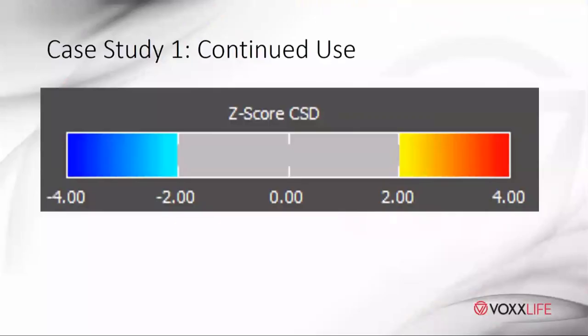So we decided to do another study, right? This is exciting because now we're studying the long-term effect of using this product. Once we have a bunch of people that we've done this with already, once we get to about 30, we'll publish it.